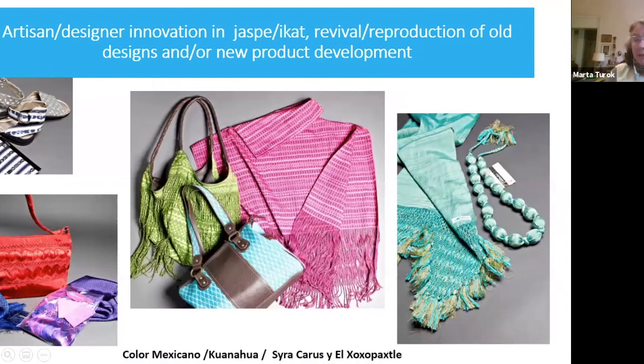Then, not by me, a lot of other people, both artisans and designers, started buying the cloth and cutting it up. And so they innovated by doing shoes and bags with leather, very fancy, or using a shawl and cutting out the neck, or combining cotton and rayon silk to make it shiny. Mexican women like things to shine for some reason. And all of these are from Tenancingo.